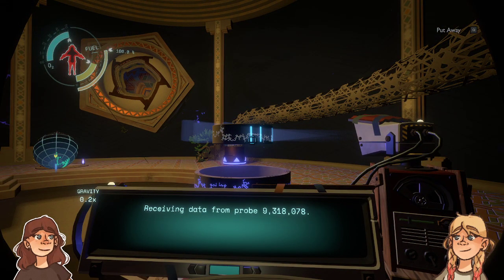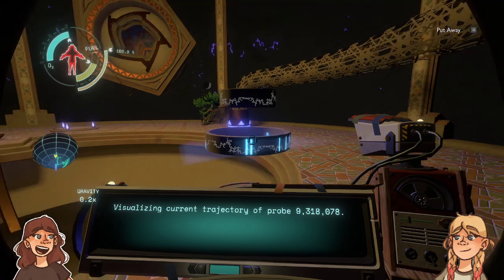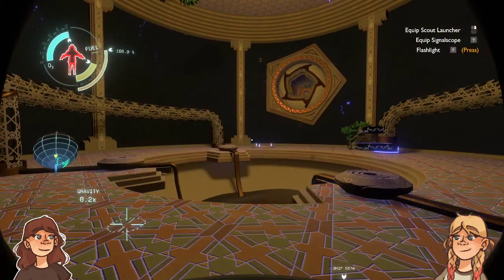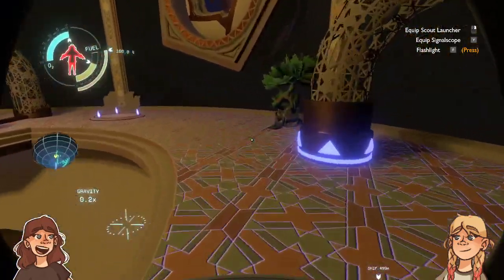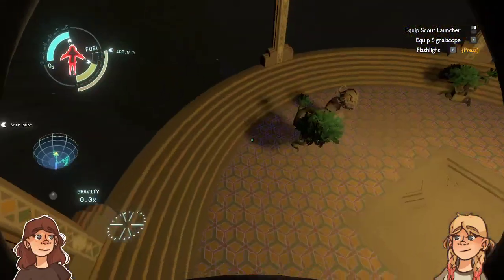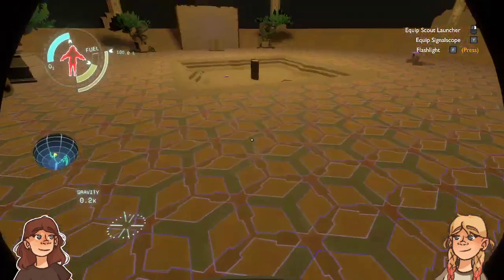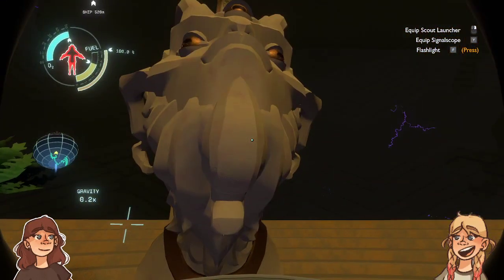Receiving data from probe, visualizing current trajectory of probe. Okay, interesting. What can we see up here? Hello? Hey!